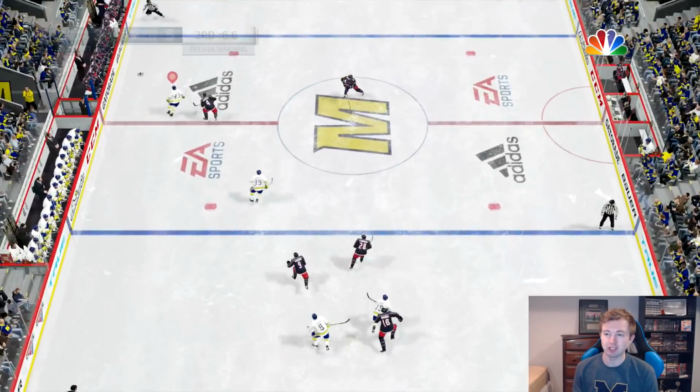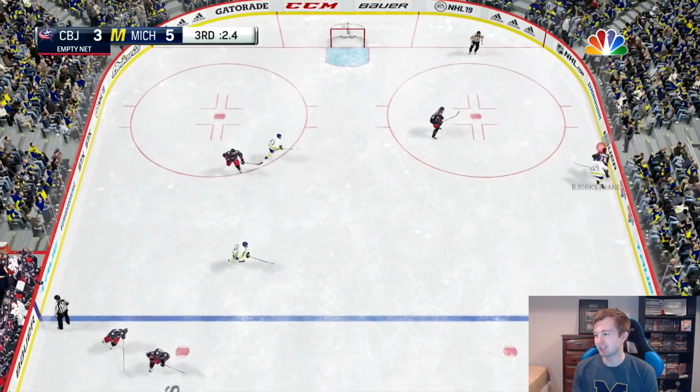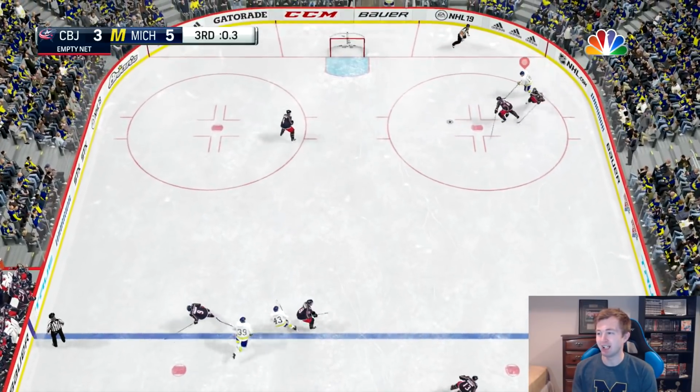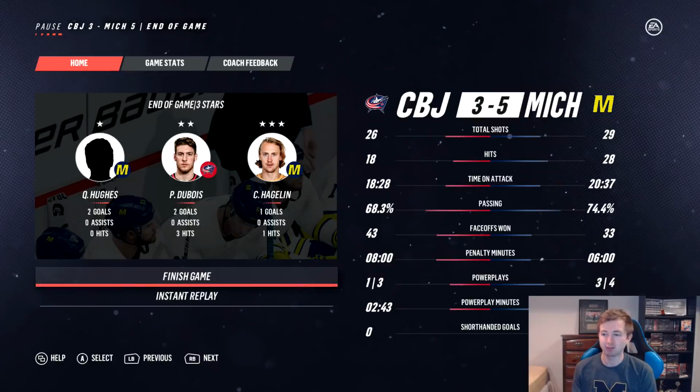Oh, I forgot too. Hughes had 2 goals in the first. He got a big steal. Put that in. Oh my god. Inches away from the hat trick. Are you kidding me? Absolutely robbed, and Larkin there whiffs on it. That's alright though. I totally forgot. I should have been trying to score with Hughes. Again, that hattie. Still though, first star of the game.